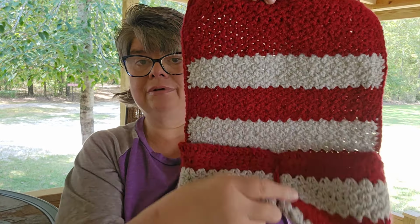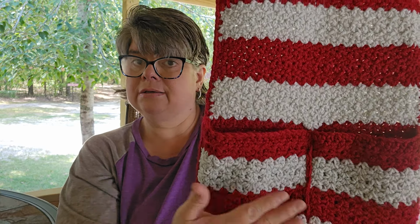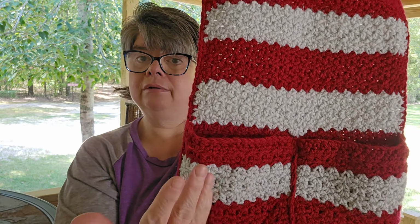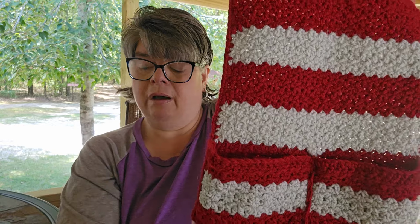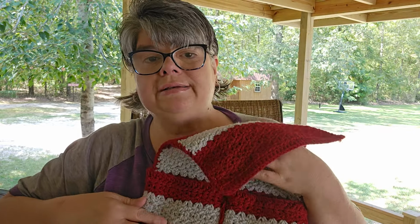And you just make like a big rectangle, and then you fold it and make your little seam for your pockets. I just made 2 pockets, but you can have one big pocket or divide it up and have 3 big pockets. It's what your needs are. I stick my cell phone in it sometimes, my glasses. I got little Roku remotes, not Roku remotes, Fire Stick remotes. So, you know, they don't take up much room.